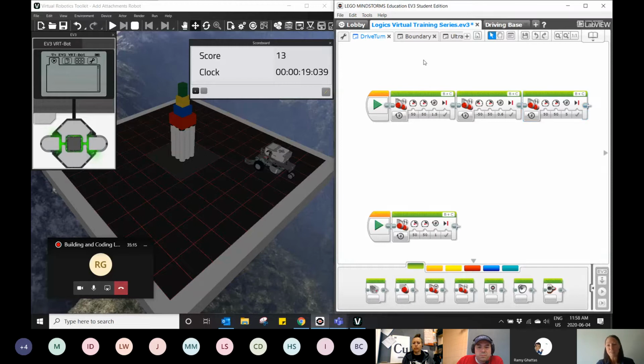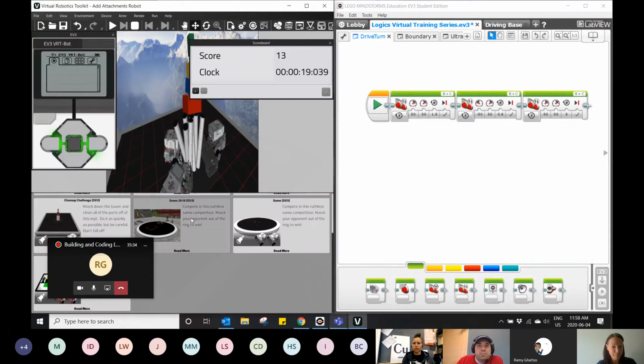But the next question is, how do I get this information onto the robot? And so I actually have to connect them up so that I can send this information to this main part of the robot, which is called the brick. So I'm going to just do that really quickly.